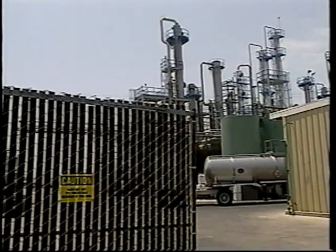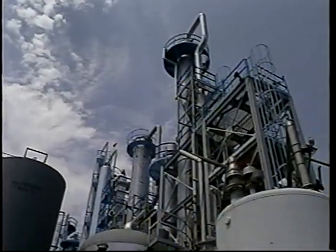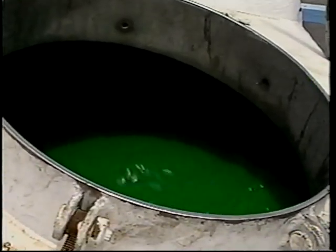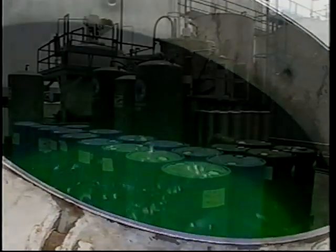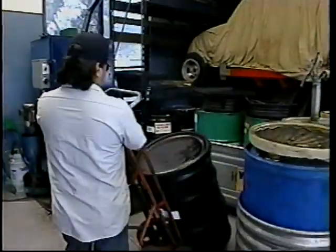The third recycling method involves sending waste antifreeze to an off-site recycling facility. These facilities use distillation technology to recycle large volumes of waste antifreeze. The shop owner then has the option to purchase recycled antifreeze back from the recycling facility.